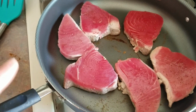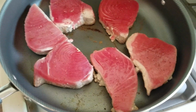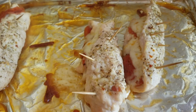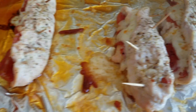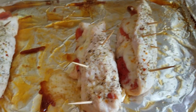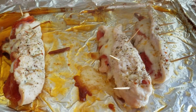Doing a little bit of meal prep. We're going to have these for dinner plus meal prep for on the road. These are tuna steaks. And then I have Brussels sprouts in here. And then for meal prep on the road also, I made these chicken pepperoni mozzarella fold over things with a little bit of marinara I'll put on there. So those are looking pretty decent. Kind of look like chicken calzone.